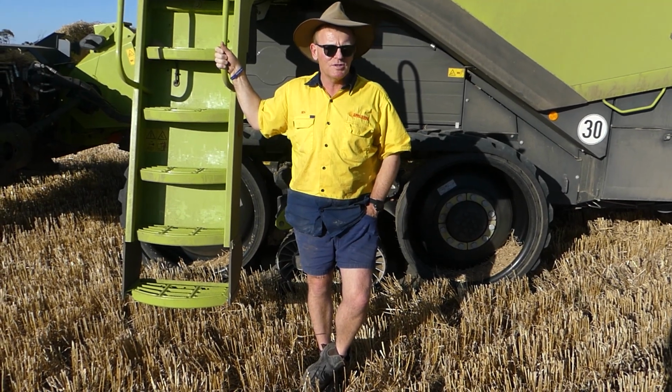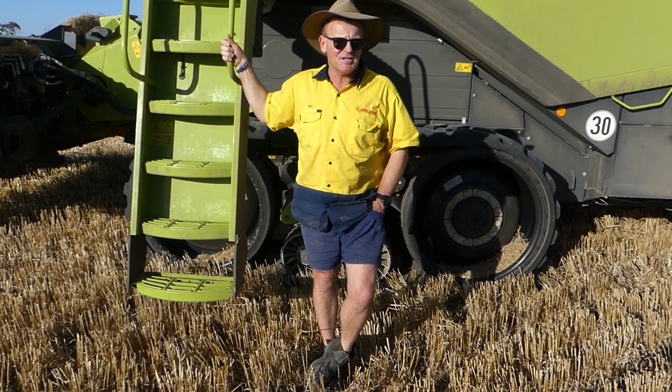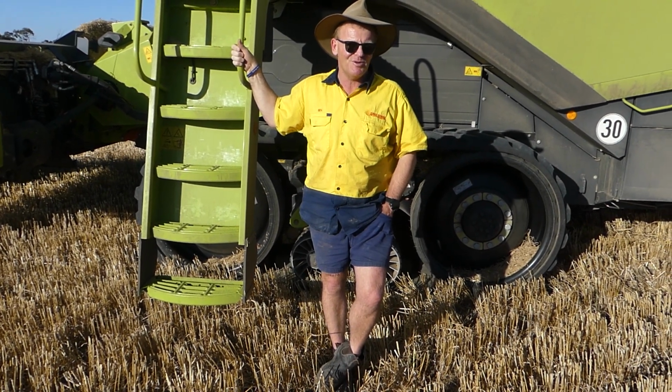The wheat quality was very good, with only a couple of frosted paddocks. Barley quality's been the same, very good the whole way through, and our lentils also. So yeah, a good average result. We're hoping to wrap it up in the next couple of weeks.